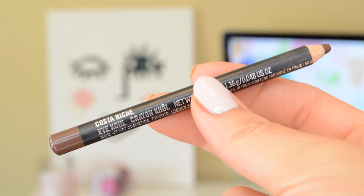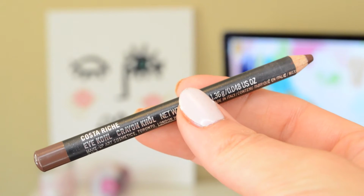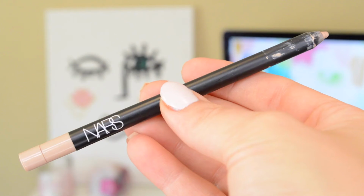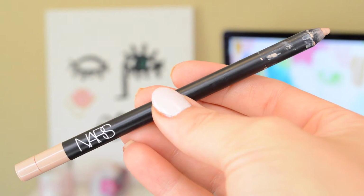For eyeliner on the top lash line, I'm gonna use MAC Costa Riche Eye Kohl, and I love this eye pencil. It's a really nice warm brown. And I'm just going to pop this, like I said, right along my lash line. You guys, my camera just died, so if anything looks different, I had to leave. And then I'm gonna take the NARS Rue Bonaparte Larger Than Life eyeliner. It's a nude eyeliner, and I'm just gonna put that on my bottom waterline.